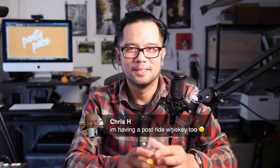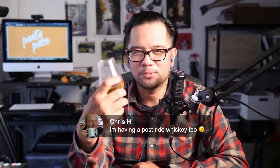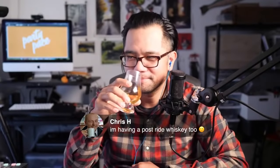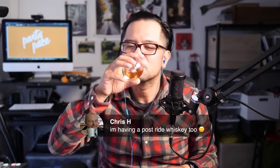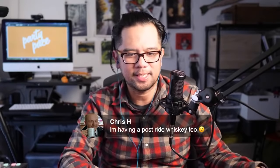Let's see. So Chris is having a post-ride whiskey too. So speaking of whiskey, this is a Scotch, a peated one. It's called, I think, Ledaig. Pretty good if you like a peated yet balanced Scotch. So cheers. Let's see. Any other questions about this whole setup?